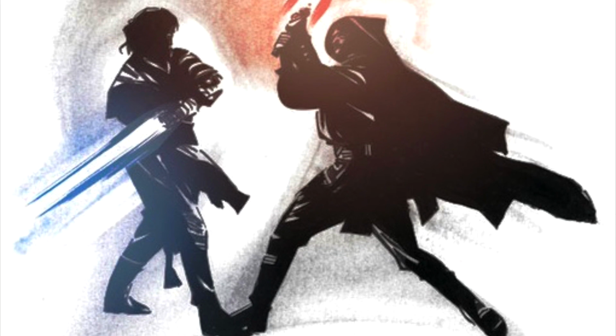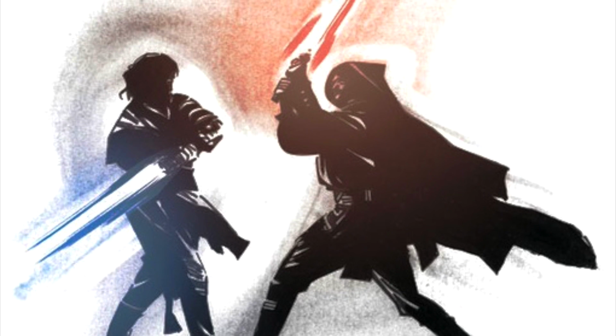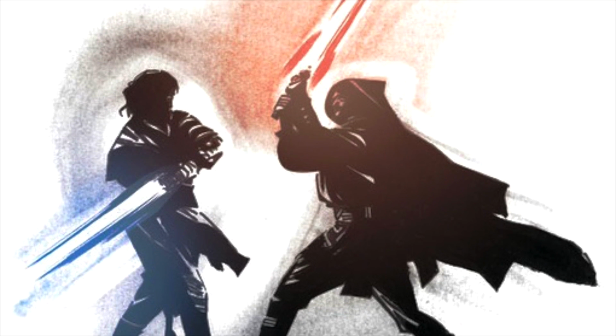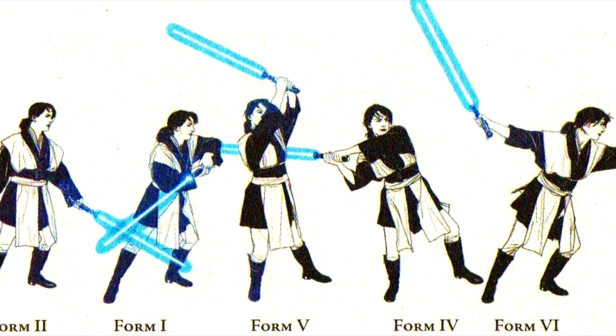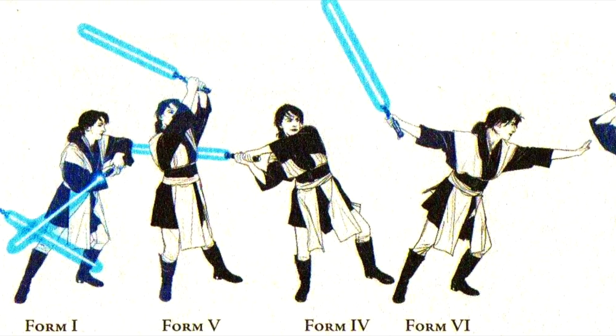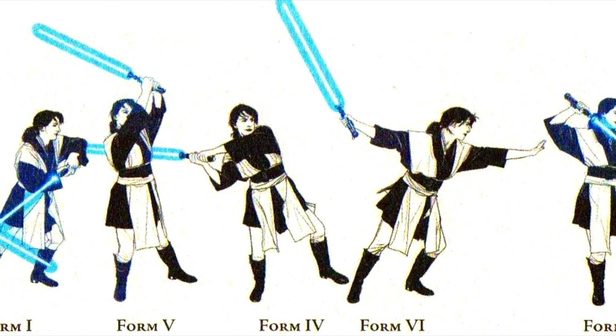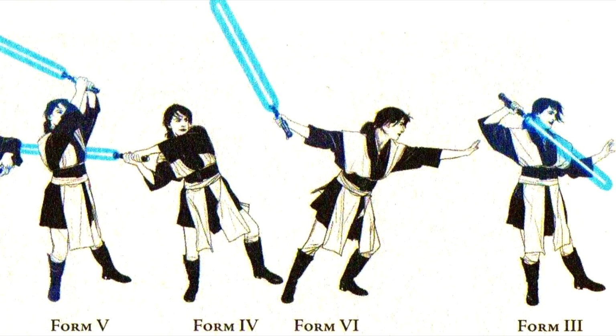Niman, also known as Form 6, was the sixth of the traditional lightsaber combat forms accepted by the Jedi Order. Form 6 was considered to be the most balanced of all the forms. While it didn't have the lightsaber-to-lightsaber precision of Form 2, the defensive abilities of Form 3, the kinetic power of Form 4, or the dominating nature of Form 5, Form 6 was built as a hybrid of these styles.